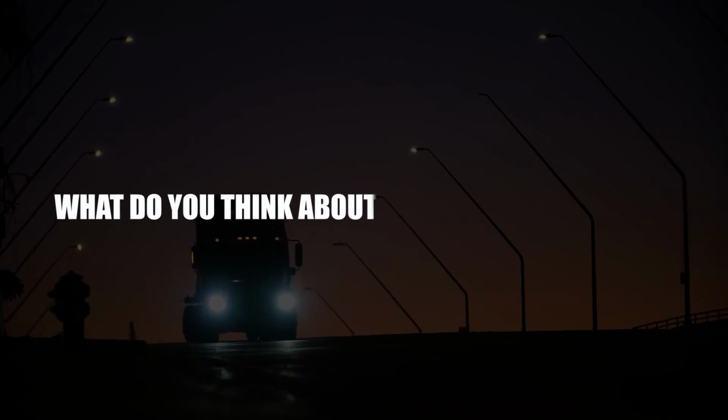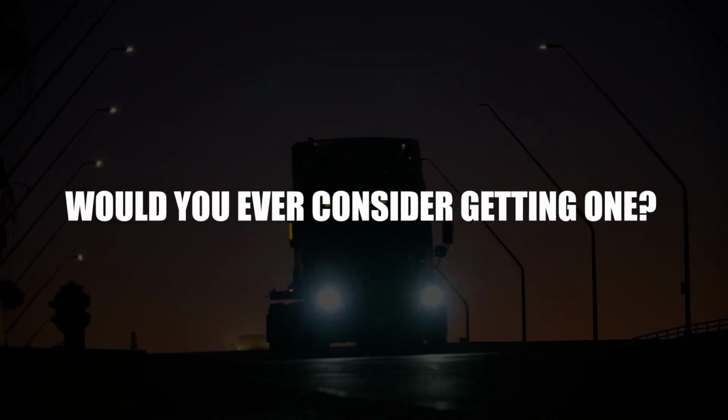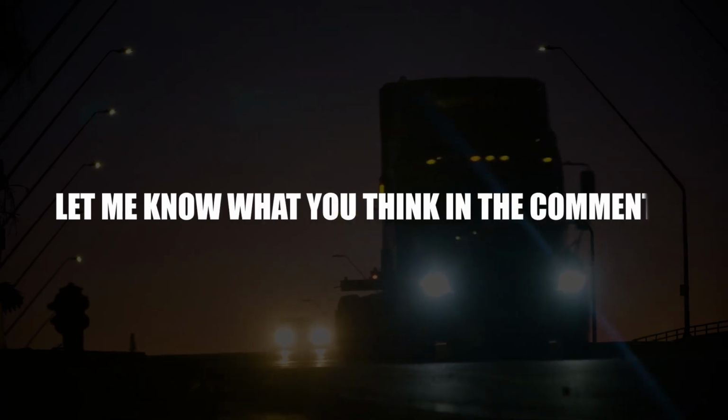What do you think about the Tesla semi-truck? Would you ever consider getting one? Let me know what you think in the comments.